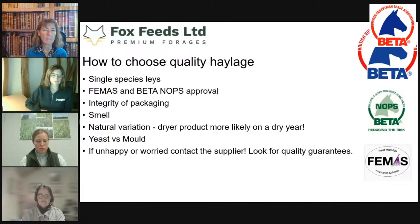If you look for quality guarantees, again, you might not get them from your local farmer per se, but from the larger companies, you probably will have a quality guarantee on your haylage. So if there is a problem, they'll then replace the bale or refund you for it, and then you're not out of pocket. And hopefully that will mean you won't be tempted to feed something that you shouldn't.